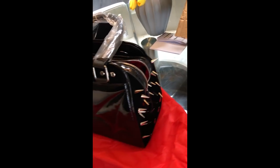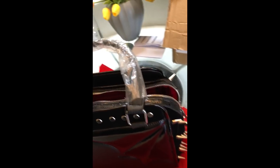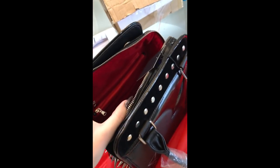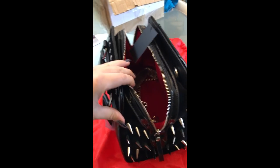When they arrive to me, they're pushing them in like that, so they're more square and the spikes are protected. Got covers on the straps. Look at that red. So we are more than half sold of these.